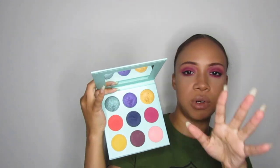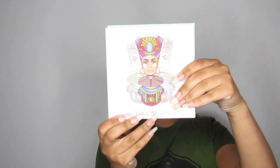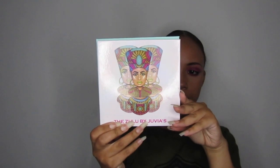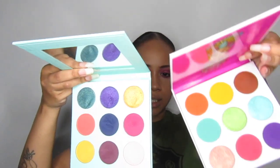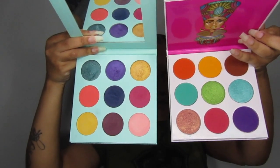I'm not sure if you can see it here, I don't want to blind you, but they also have a full-size mirror. This palette feels very weighty, like a quality palette. It doesn't feel light and airy, it feels quite sturdy. What I will say is that this palette is a little bit bigger than, for example, my Juvia's Place palettes. If I put them corner to corner, you can see that the Pina Colada palette is a bit bigger than the Juvia's Place palette. The pan sizes are roughly the same, but I think the Juvia's ones are a tad bit bigger, probably a millimeter or two.